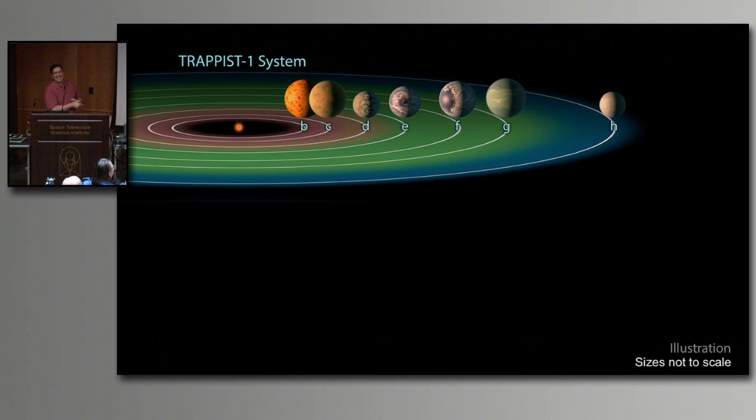Now, what makes it cool is that the colors here indicate the habitable zone. Basically, the zone in which liquid water could exist on an Earth-sized planet. So the green is the habitable zone. And what do we get? We get three planets directly in the habitable zone around this star. All right? So for TRAPPIST-1, we have seven planets.